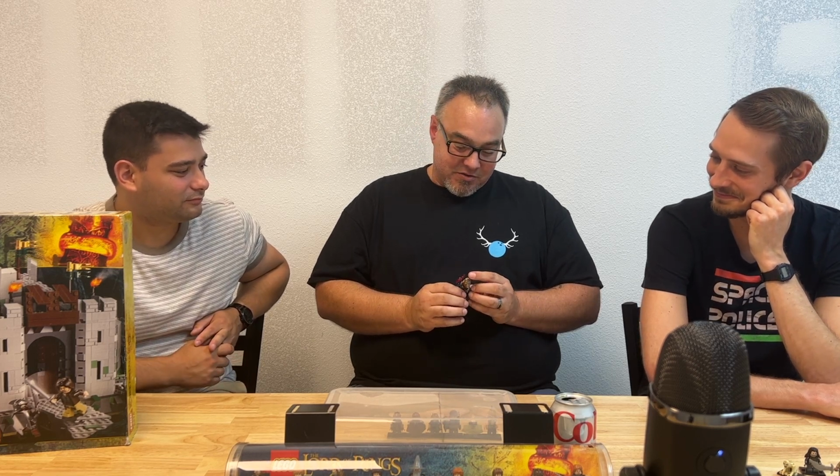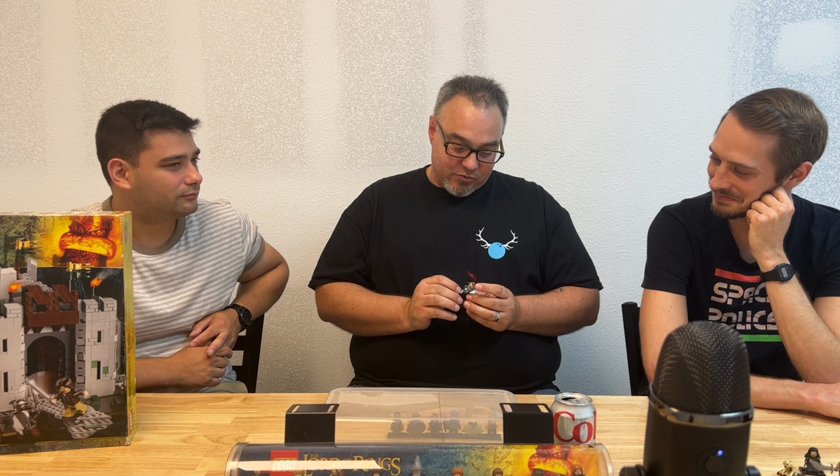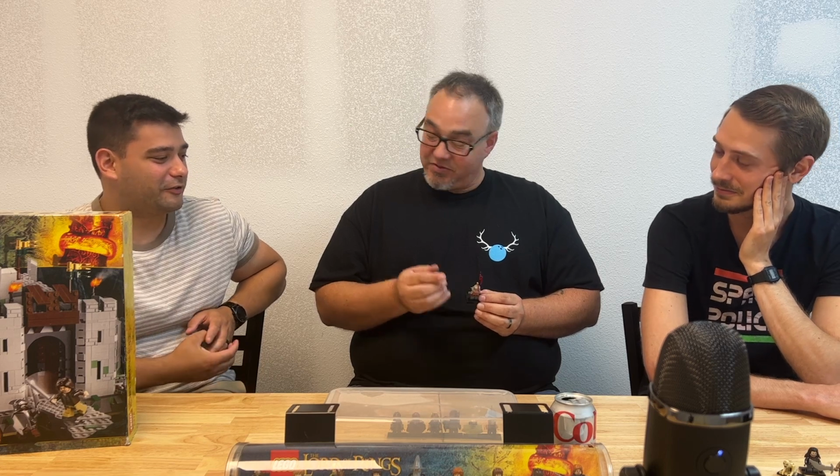He's doing his damage as the king of the Iron Hills. But I think this one will probably come home with me again. Yep, a great figure. And of course, Flounder, you have this one as well. For a character who really had such limited time in the movie, they really went all out on this figure. Yeah, I think it's a fantastic figure.